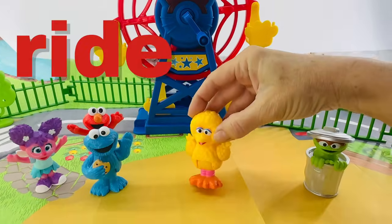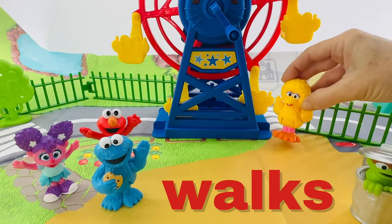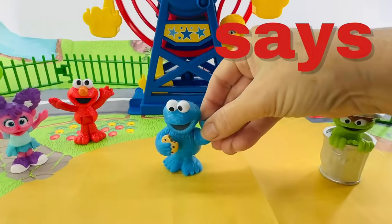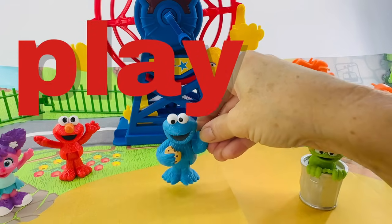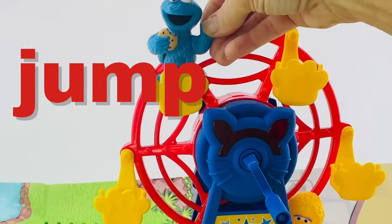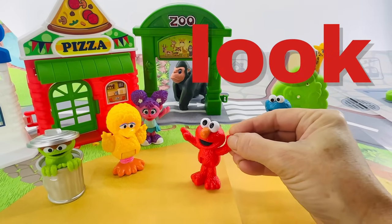"I want to ride on the Ferris wheel." Big Bird walks over and jumps onto the Ferris wheel. Cookie Monster says, "I want to play on the Ferris wheel also." He walks over and jumps on. "Let's walk to the zoo and look at all of the animals."